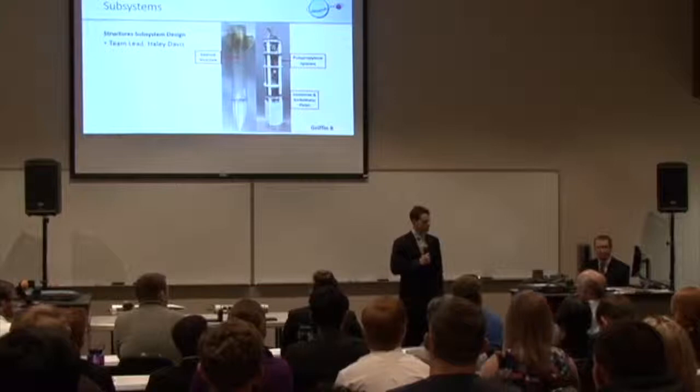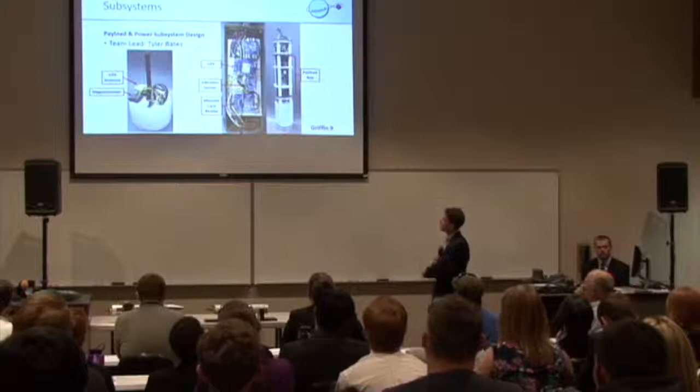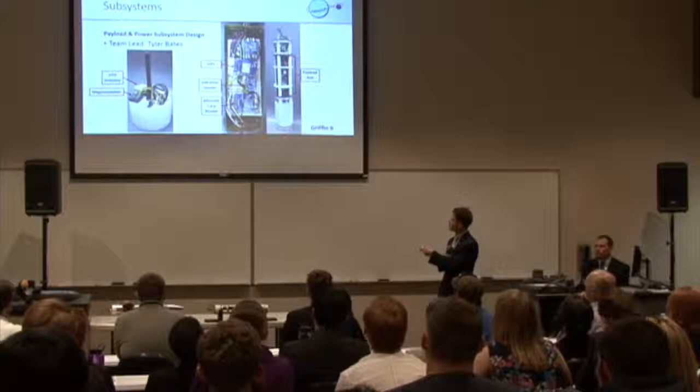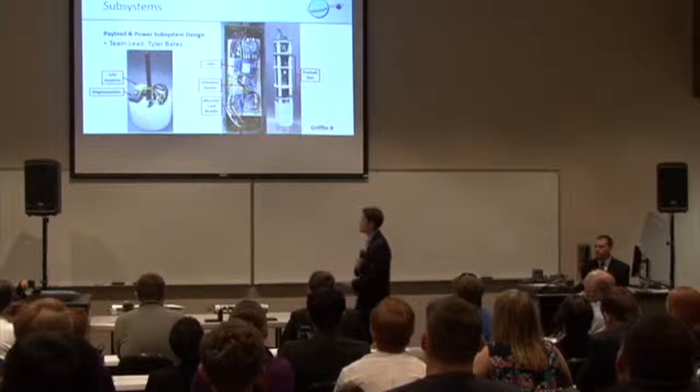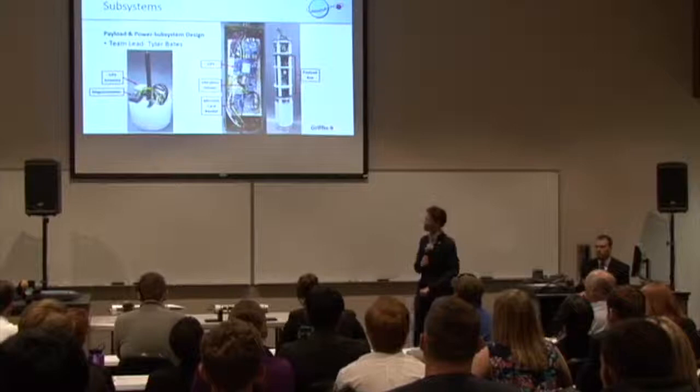The payload and power subsystem were in charge of determining what instrumentation we wanted to include. As you can see, we have a wide variety, such as a magnetometer, vibration sensor, GPS. The majority of these instruments were housed in a payload box, seen here, as well as in the middle of the internal core, shown here. It can also be seen that there are some external instrumentation, such as the magnetometer, which had to be out there due to the metallic structure that it was inserted into.